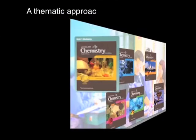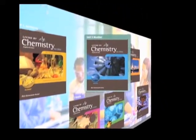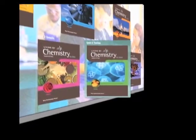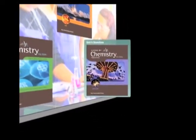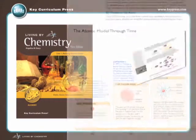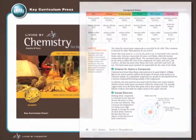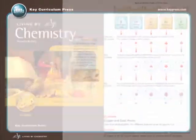All of the important chemistry standards are presented in 6 thematic units that capture students' interest and help them connect chemistry to their own lives. As a result, students gain a deeper, long-lasting understanding of the material. In Unit 1, Alchemy, you'll teach students atomic theory through a historical lens. In this unit, students study matter, elements and compounds, the periodic table, and chemical bonding.